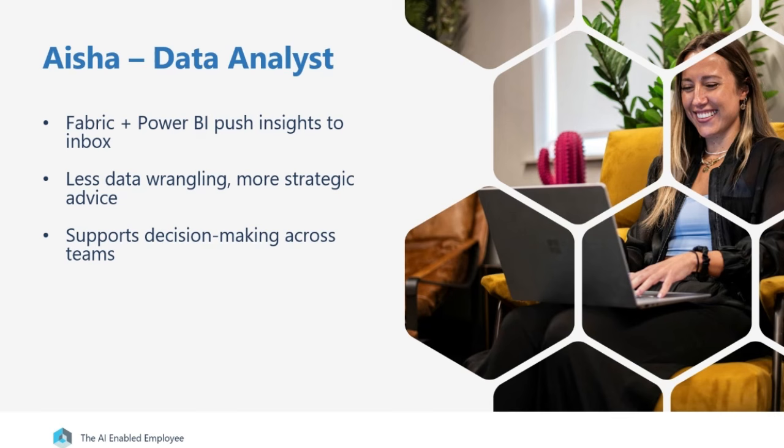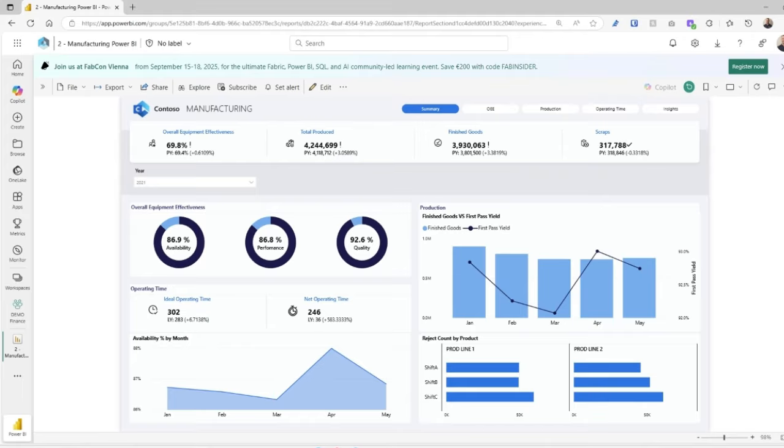Meet Aisha, a data analyst for a manufacturing company. Aisha has a Power BI report, which is utilizing Fabric in the back end. Fabric is the data warehousing and data modeling tool. It's automatically connecting to the ERP systems, in this case, SAP. And we've then produced some Power BI reports that are showing the key KPI information.